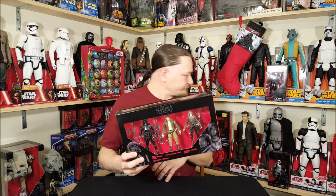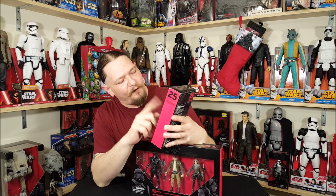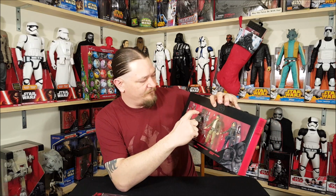If you buy the single pack Death Trooper, and I actually, oh, he's right here. I have one right here. Here he is, and just for reference, he's number 25. He comes with a rifle and a blaster, and that's it. This guy comes with the rifle and the blaster, but then he has a bunch of extra accessories that are basically ammo belts that strap to his body.